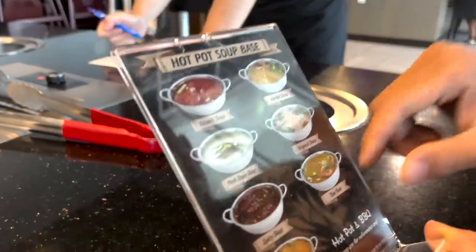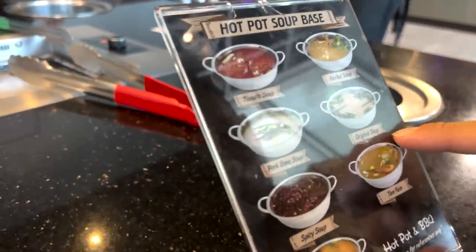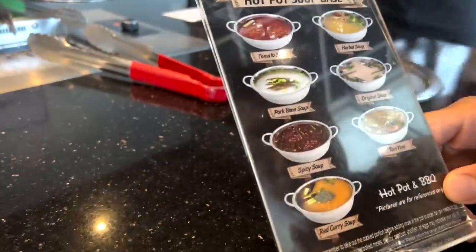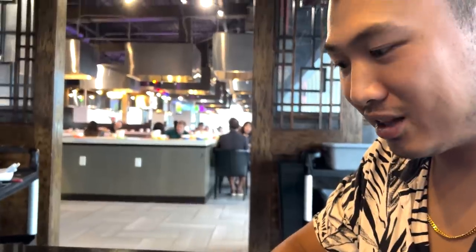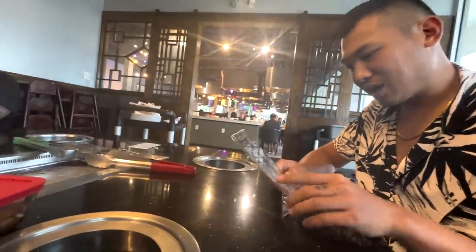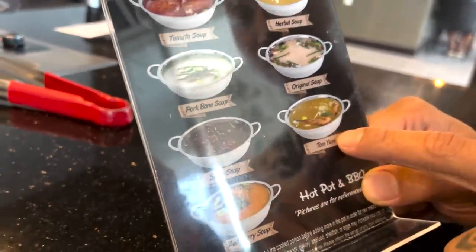Pick our soup base. Tomato, herbal, pork bone, original soup, spicy soup, tom yum, red curry soup. All right, pick one, Erin. I like the herbal because I like the dates in it. Herbal. A little sweeter. You like the herbs. And then I think I'm gonna get the tom yum. That's like a spicy, sweet, sour kind of soup. Sounds good.